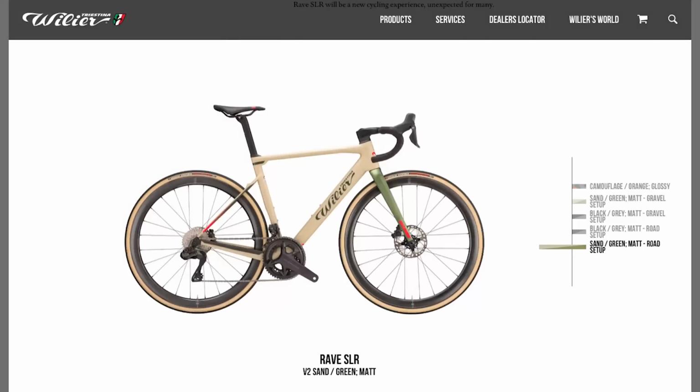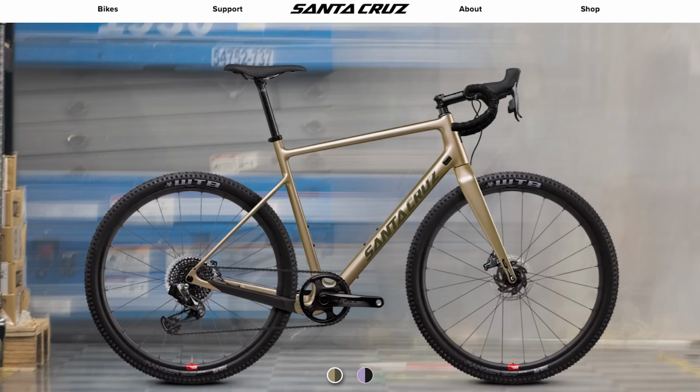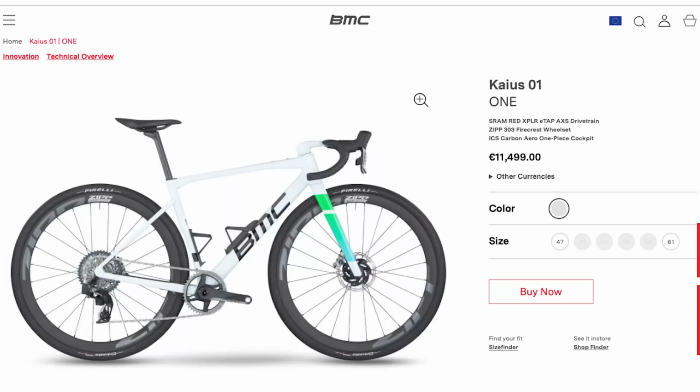So with that in mind, I suppose I would consider the Willier Rave SLR, maybe the Trek Checkpoint, maybe the Aspero 5, the Santa Cruz Stigmata, the 3T Exploro looks pretty cool in the regular and the Race Max version. It's gotta be something that's not gonna feel slow or sluggish on the road if it's really gonna be a win for my needs. The other bike that I would consider is the BMC Kaius.